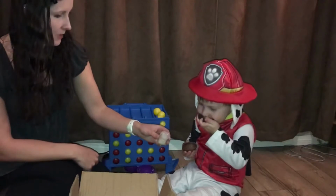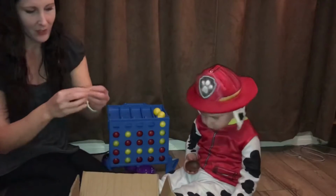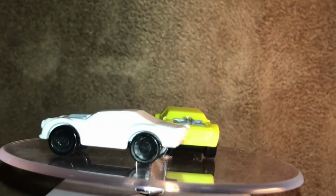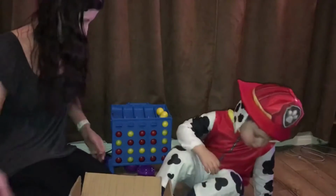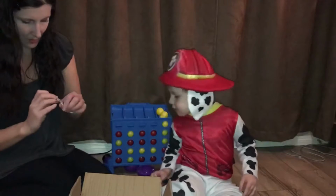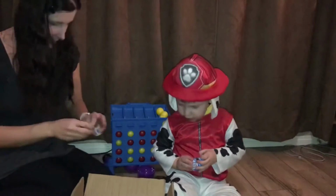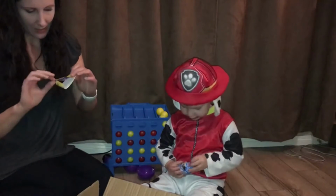You want to pull it out or are you going to be eating your chocolate? Okay, I'll pull it out for you then. Wow. So inside we have a micro mini white car. I'll put it on the turntable right now. Any choices of what you can get. Oh, you can actually detail it with stickers. You can get a couple of different kinds.